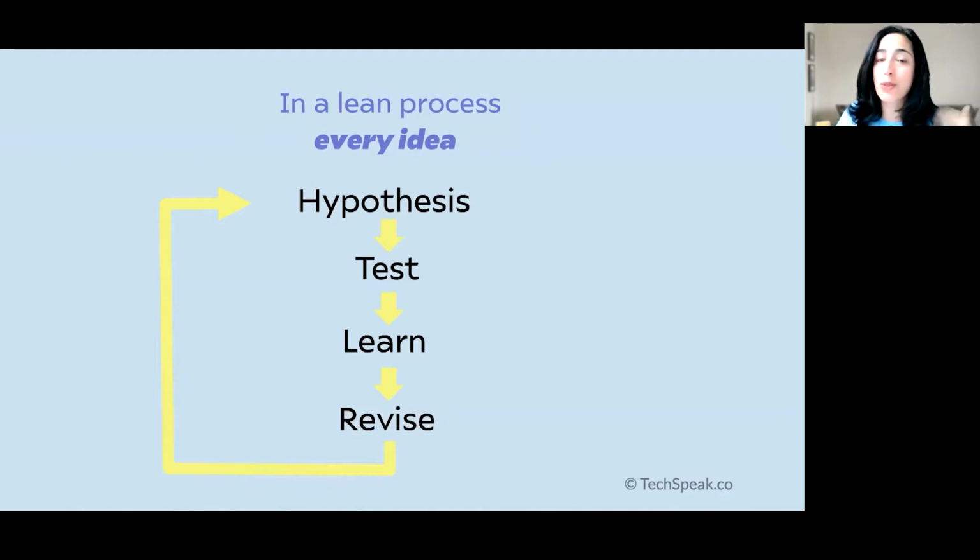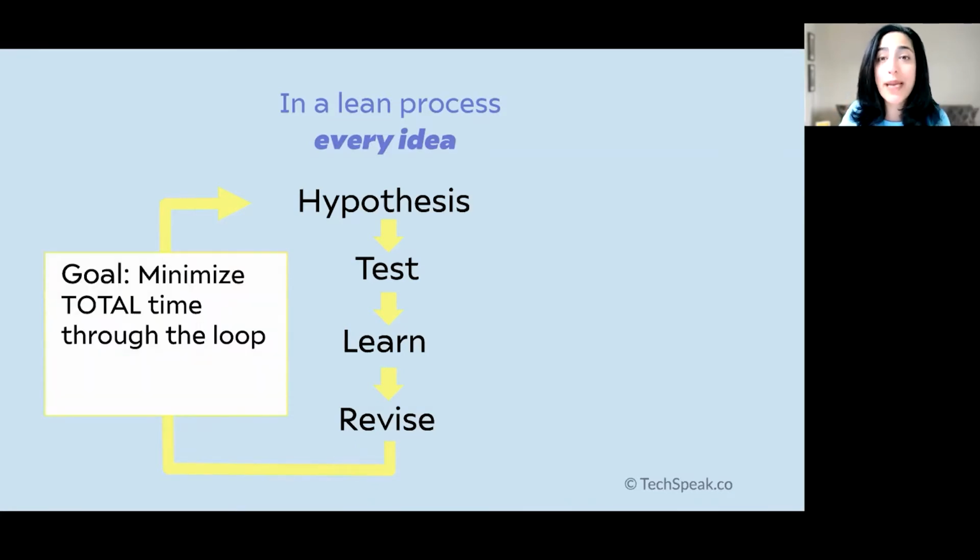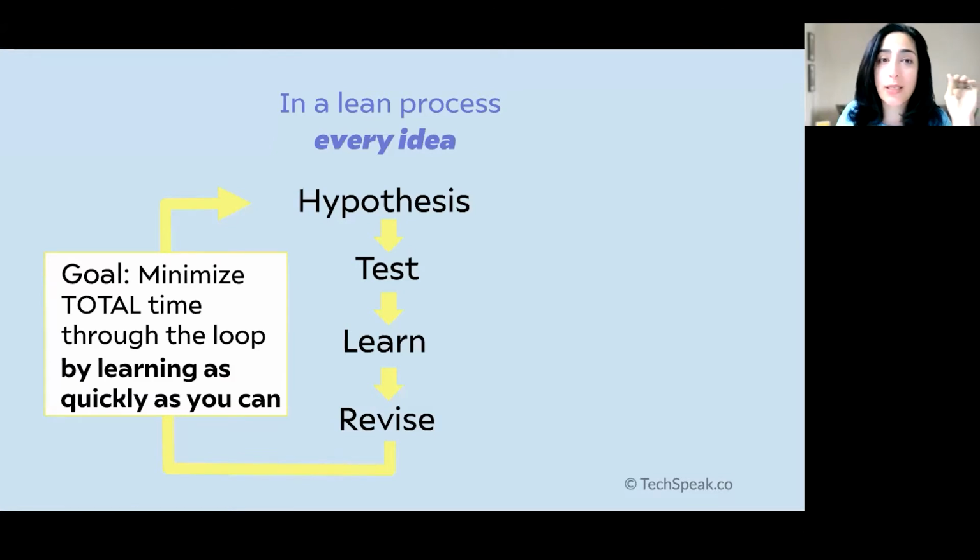Everything drops into a lean development cycle of hypothesis, test, learn, revise, hypothesis, test, learn, revise. And the goal of your team is to minimize the total time through the loop by learning as quickly as possible. We already discussed the importance of learning quickly. The faster you learn something, the faster you will learn if you're headed in the right direction.